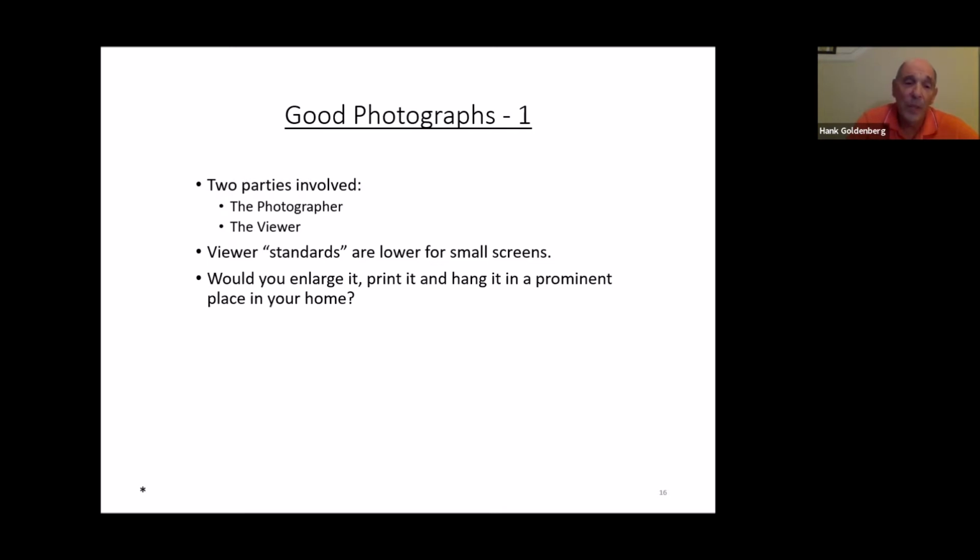The key question to ask is, you take a picture, would you enlarge it, print it, and hang it in a prominent place in your home, like by your front door as people walk in? If it passes that test, you probably have a really good picture, a really good print.